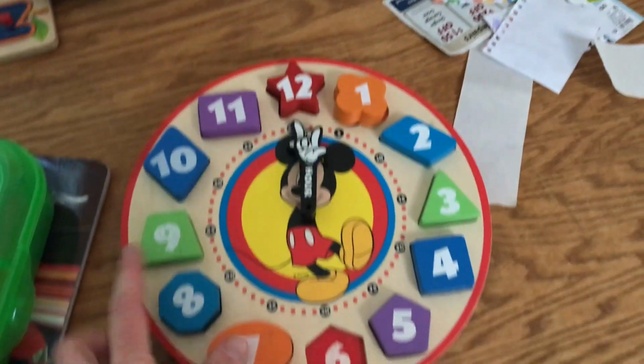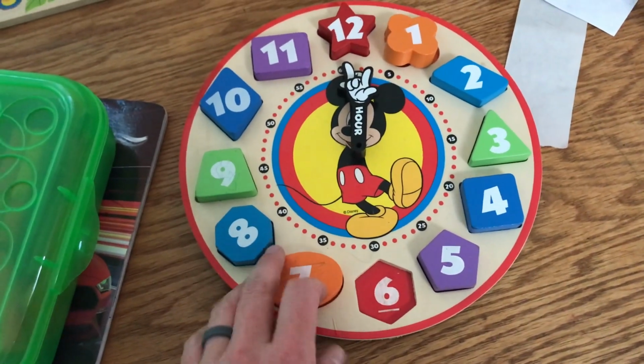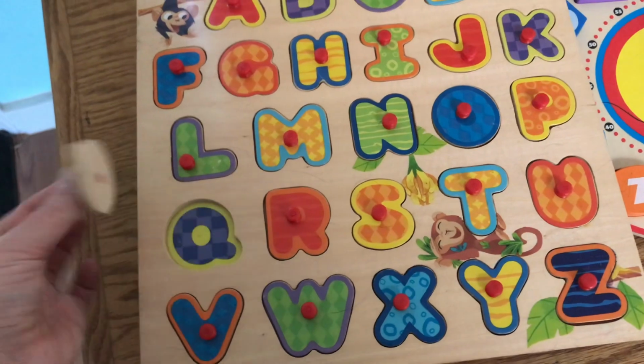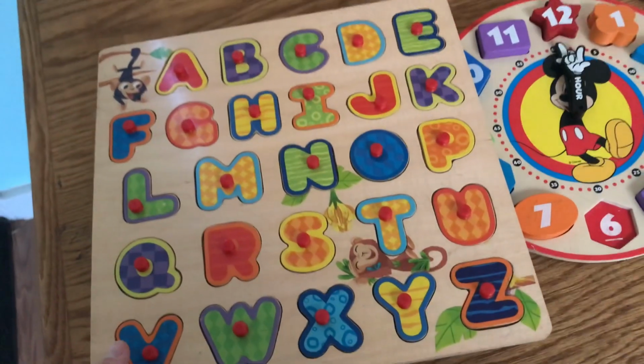I also got this Melissa and Doug clock that just has where you can put the shapes in. It's like a simple little puzzle with learning his numbers. And then he also has this puzzle alphabet board that we use to say our ABCs. Now, as far as extra activities, anything the kids will enjoy or want, we do puzzles, and we do all kinds of other things that they're interested in. I'll show you a few of the activities that they like the most.